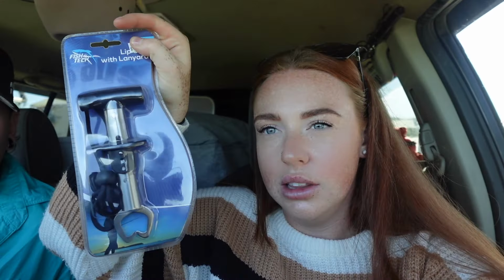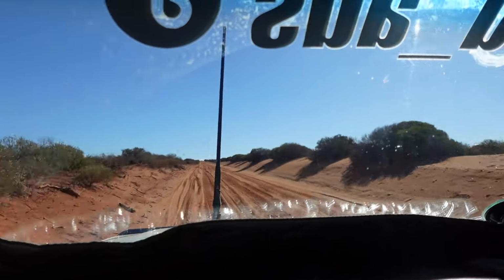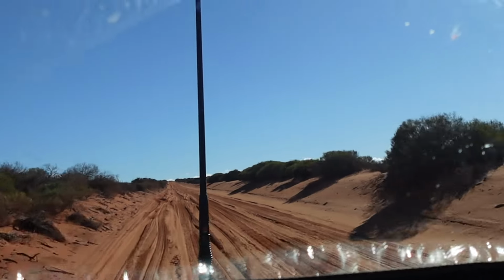And we grabbed lip grips, but they only had one on a lanyard, so oh well, it is what it is. And today's mission, we have no meat in the fridge, so we're going to try and catch a fish so that we can make some nice dinner. Chicken tenders are so good too. Fresh, crispy, good. Yeah. You wouldn't believe that this is the same track that we came out on the other day that was completely flooded.